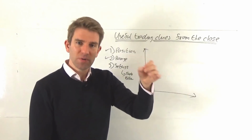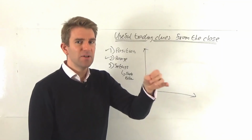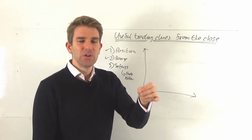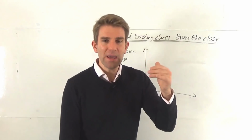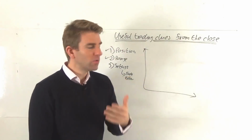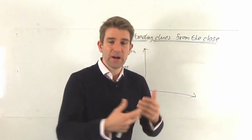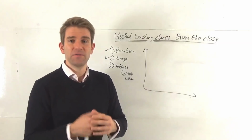Clues, guys, clues. We need to look at these clues and go, this is telling us someone is shifting some volume here. And if they're shifting volume, do we want to jump behind them and ride that wave? Of course we do. This is what we're all trying to do as retail traders. We have the ability to dip in and out and follow these guys and follow these patterns.